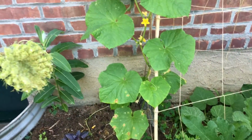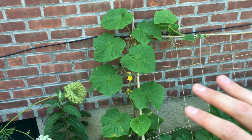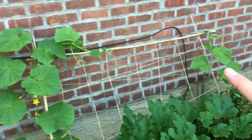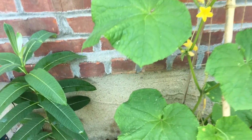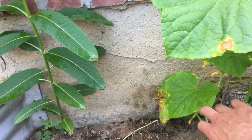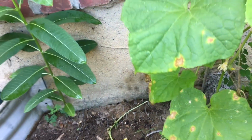Here, behind on this trellis, the cucumber, one on this side and another on this side. Now this one is producing. The other one should be producing also, but this one actually has something. Let me show you. Cucumber hiding.